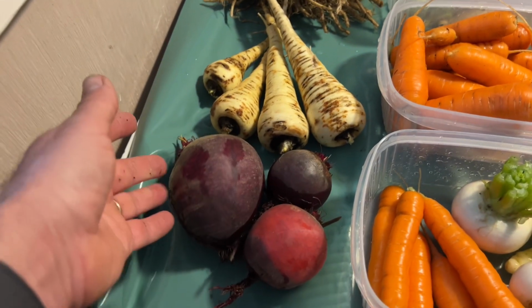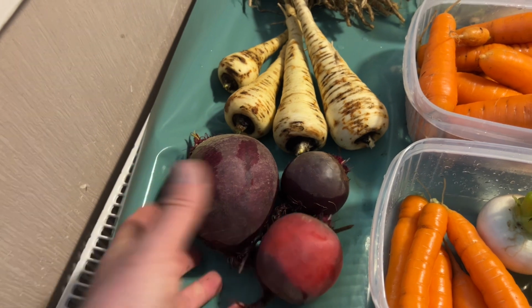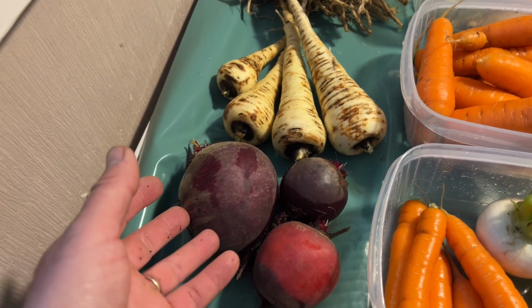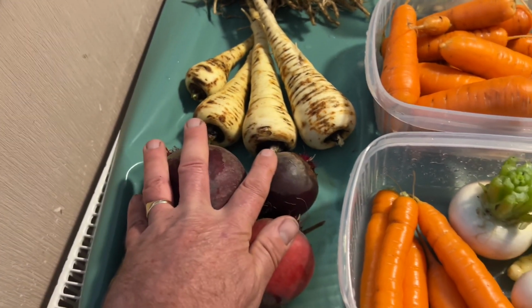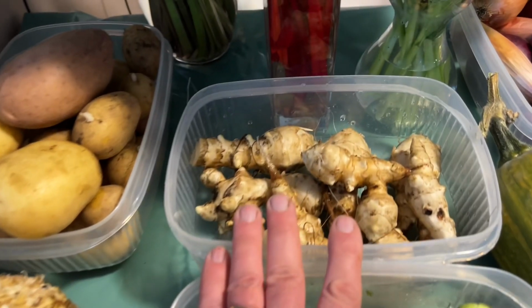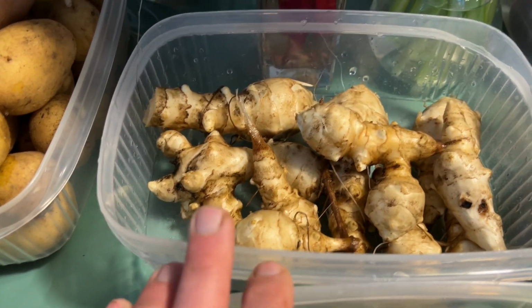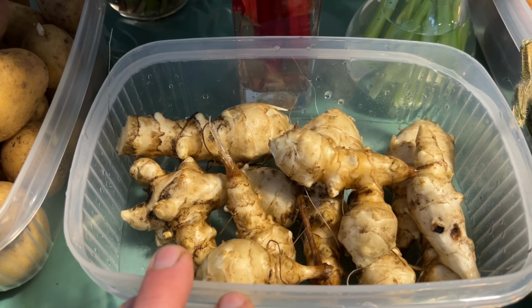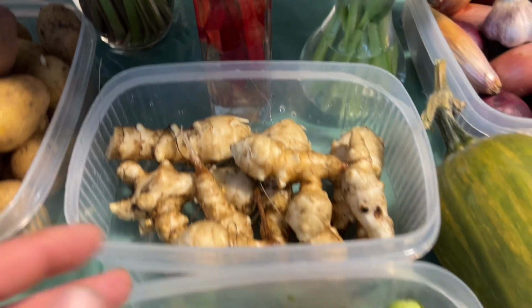Beetroot we have all year round, so these are out of the ground, but most of our beetroot's in store now, and we can eat that until sort of middle of May, by which time we have new season beetroot. So do some artichokes, really nice. We tend to take those out of the ground as we need them, and we've probably got enough of those to get us till like the end of February.